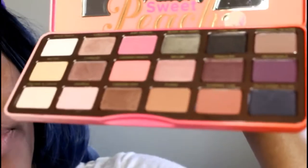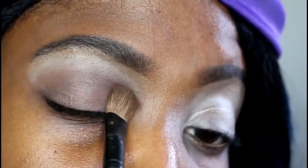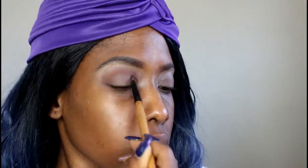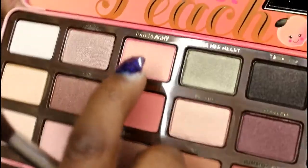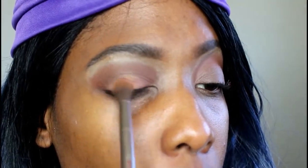So I'm going to use the color Charmed, I'm sure, is this color right here on the palette, and use that for my crease. Then I'm just going to blend it out a little bit. And now I'm just going to use Just Peachy, just because it's named Sweet Peach. Let's see how it is. Wow, this is so pretty.